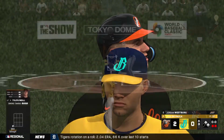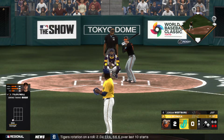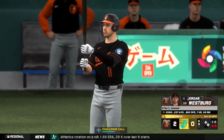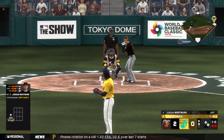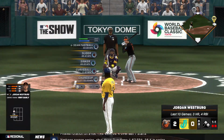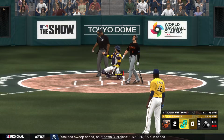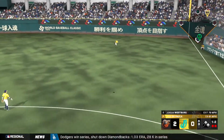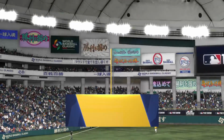Up next for the Orioles, the third baseman. Now Jordan Westburg. And Boog, I'd say he's due. That's the ball. Two on, 2 outs. And that one fouled off. This one chopped on the ground, but foul. Here's a 1-2. In the air, right field. And that is that. Orioles strand a couple, but they're on top 2-0.